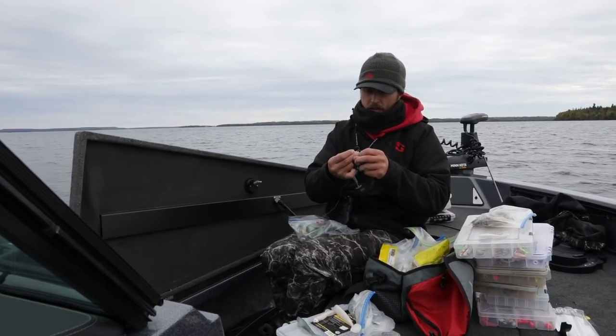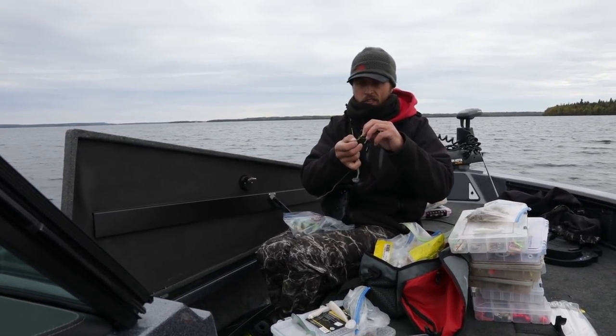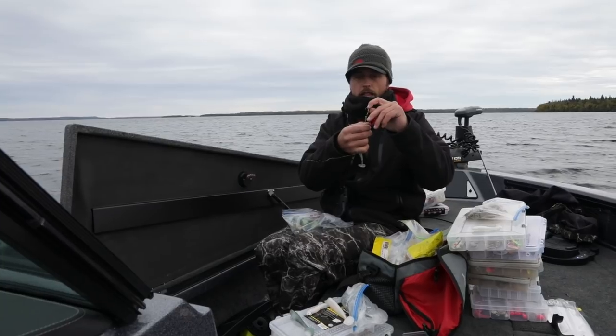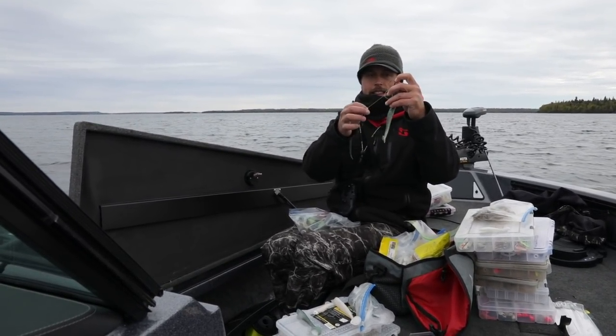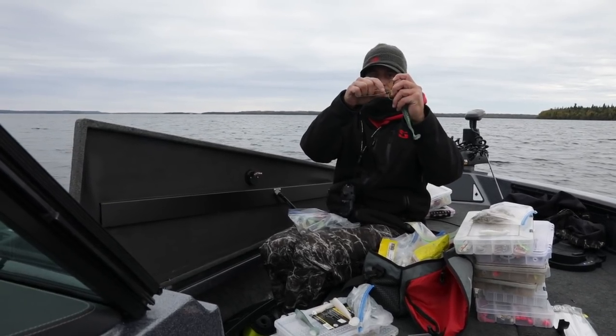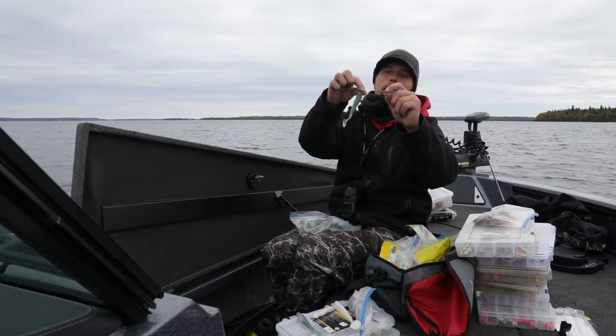Here is the most critical part of this whole process. Right now, if I were to pull the hook, this leader would be too long and I wouldn't use it. Pull this strand, and the distance from your hook to your swim body is not going to move.